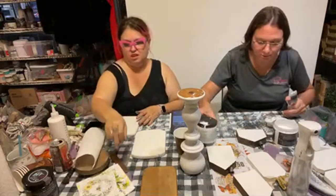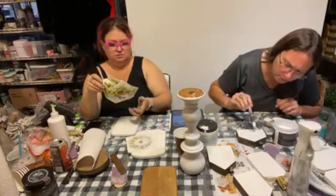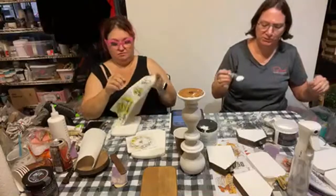I got a little brain fry going on. Okay, right, so you want to do decoupage now? Okay. Do you remember how to do it? I got this. A cat hair in there. Your one cats, woman.